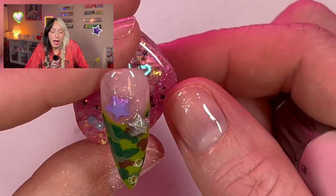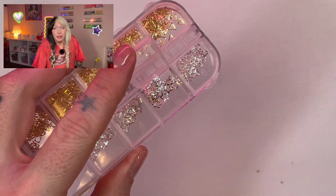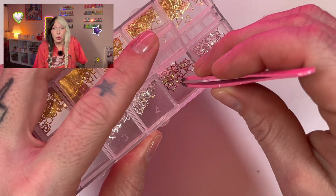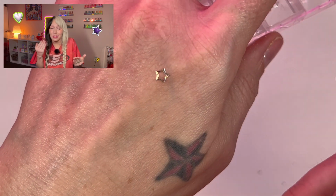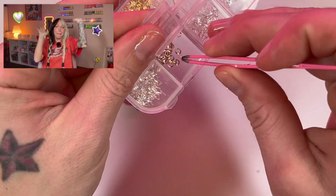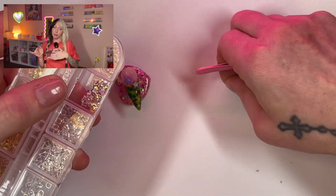I like these gels. I don't really have any complaints. My whole thing was, we all know that I love Korean nail supplies, Korean gels. They are my top tier, my favorite. I will always compare everything to them.